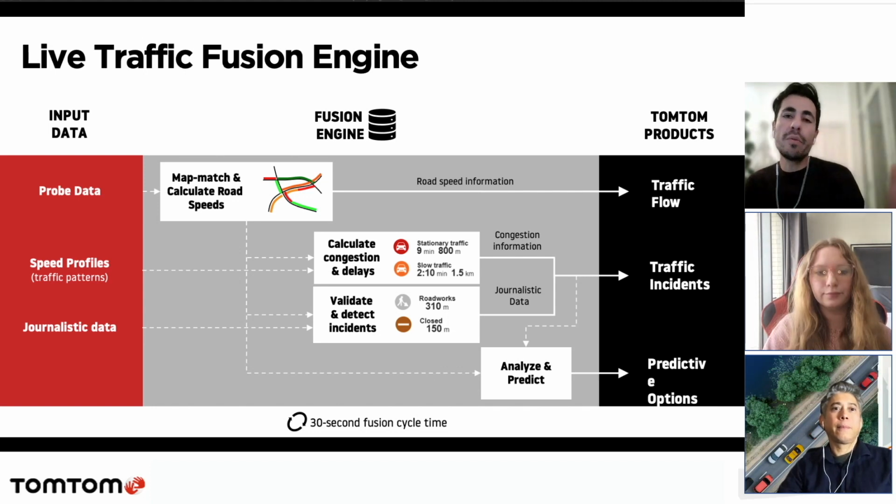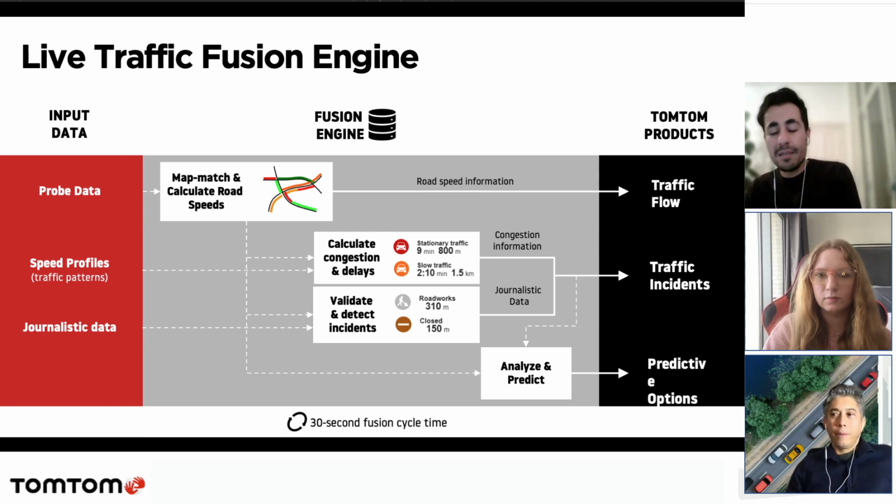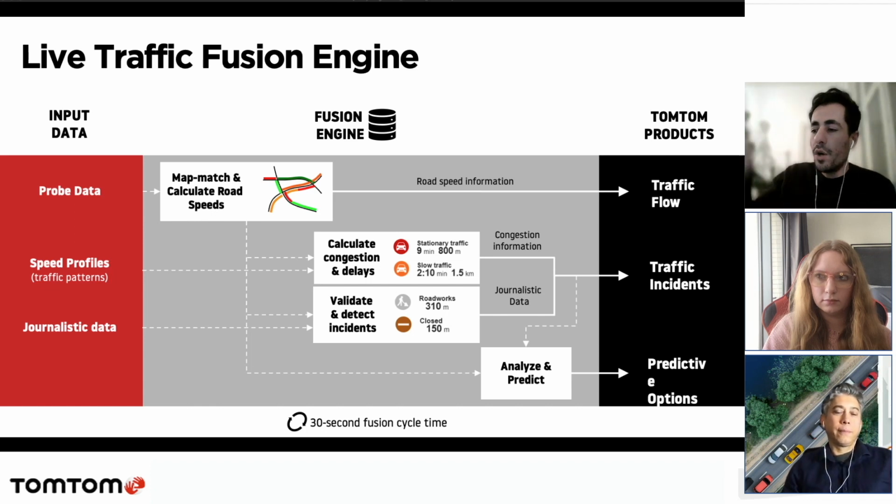We have people all around the world with our moderators, but also partnerships with cities and traffic agencies. And this community actually inputs journalistic data. So, for example, car crashes, car accidents, sports events that have an effect on traffic. So if there's a marathon in your city, we have all these planned events that we input. So this is all input data, all in the red column.